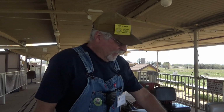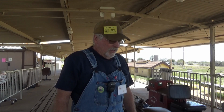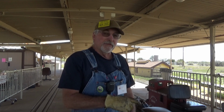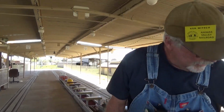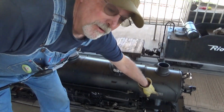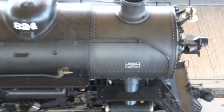The number 824 is in honor of my dad, who was a fan of this kind of stuff, and he used to go to the meets with me. But he passed away in a car accident 2 years before it ran the first time, in 2009. Originally, the number was going to be 343 in honor of the 343 firemen that perished on 9/11, because I'm a retired firefighter. So, in honor of the firemen, my serial number is 343 on the builder's plate there. Let me zoom in on that.